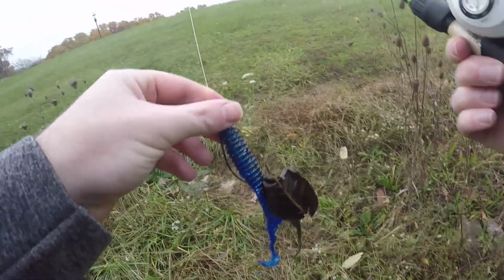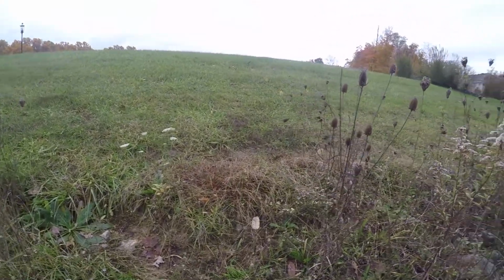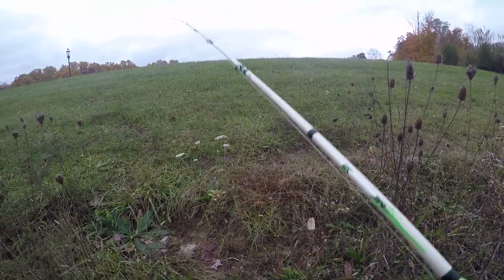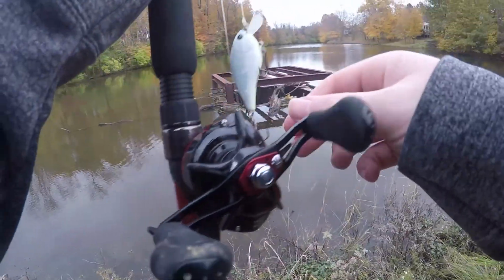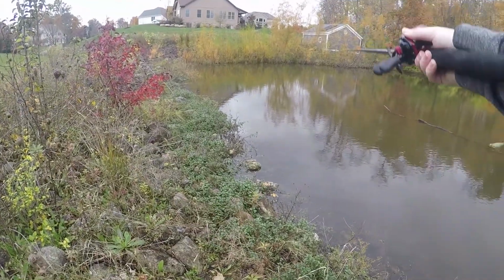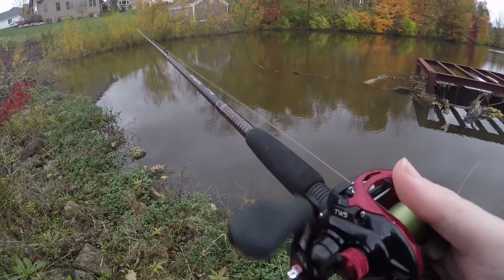All right, so I'm done with this little crawfish. Nothing seems to hit it, so I'm gonna pick up the square bill and use that for about 40 minutes and let's see if we can get anything. Come on, square bill, buddy.